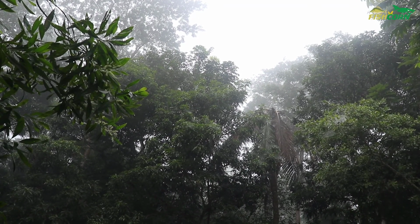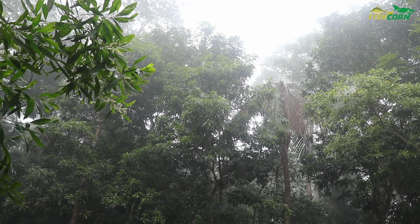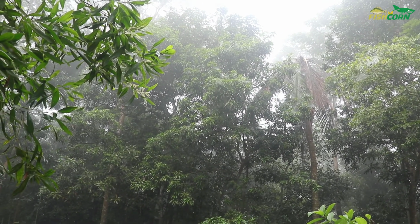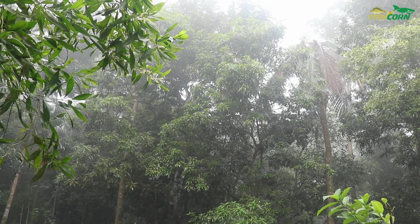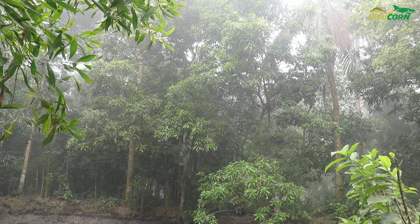Friend, my village is full of different kinds of trees, and there is the beauty. And under this garden, our fishers are trying for more Bangladeshi fish in a family pond.